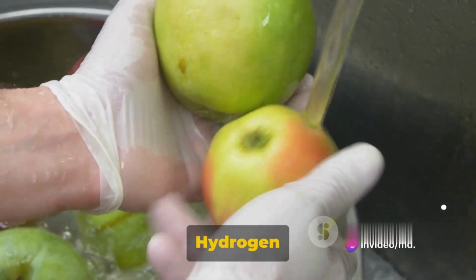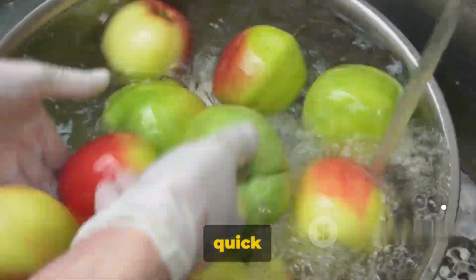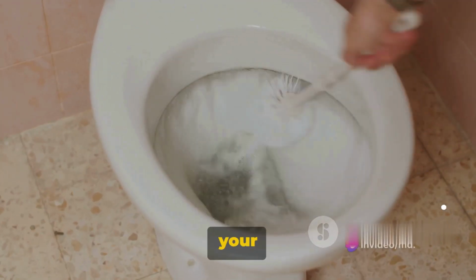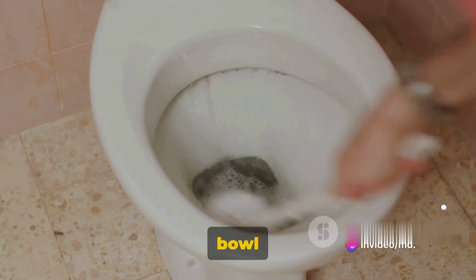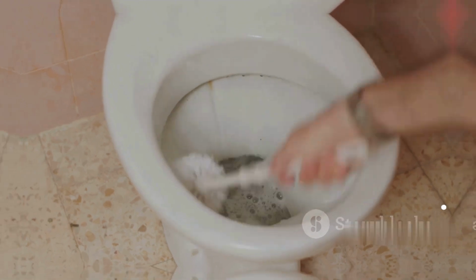Fourth on our list, hydrogen peroxide acts as a fantastic fruit and vegetable wash. A quick rinse with this solution can remove harmful pesticides and bacteria. Fifth, it can become your best friend in the bathroom. Hydrogen peroxide can clean your toilet bowl and even your bath toys, making them squeaky clean and germ-free.